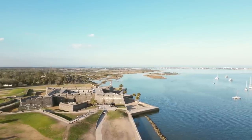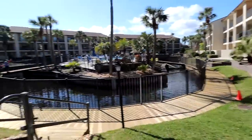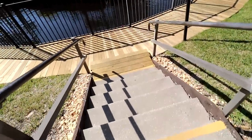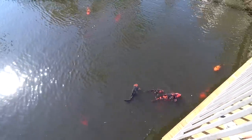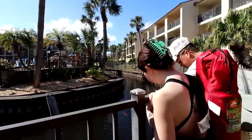Yay, we've made it to Florida. We have a pool and a moat around the pool. There is fish. We got koi. Oh, look at that. They got big koi. Hey, look, they come and say hi. Oh, hello, koi. Yeah, because they want food. They don't give a shit about us.